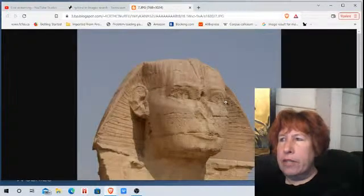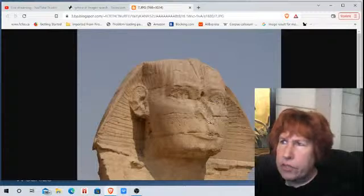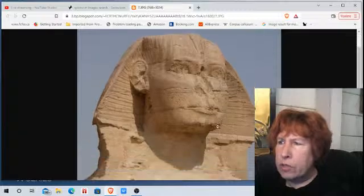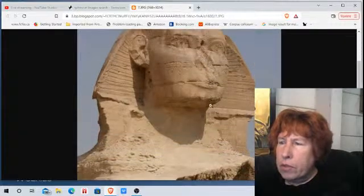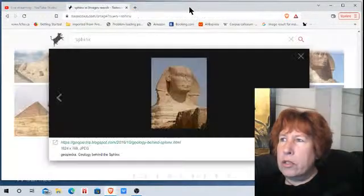Look at the eyes. In fact, they look worse than last time I looked. That nose looks like it's shifted since last time. That hole looks really big. The eyes look almost not only gouged, but kind of plastered over. They look bad. That nose looks bad. I'm going to have to pull up a few more pictures of this, actually.